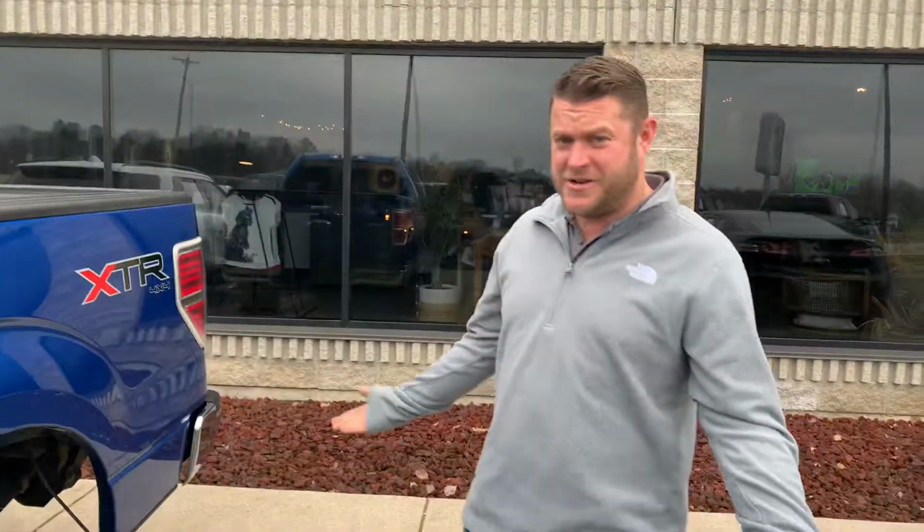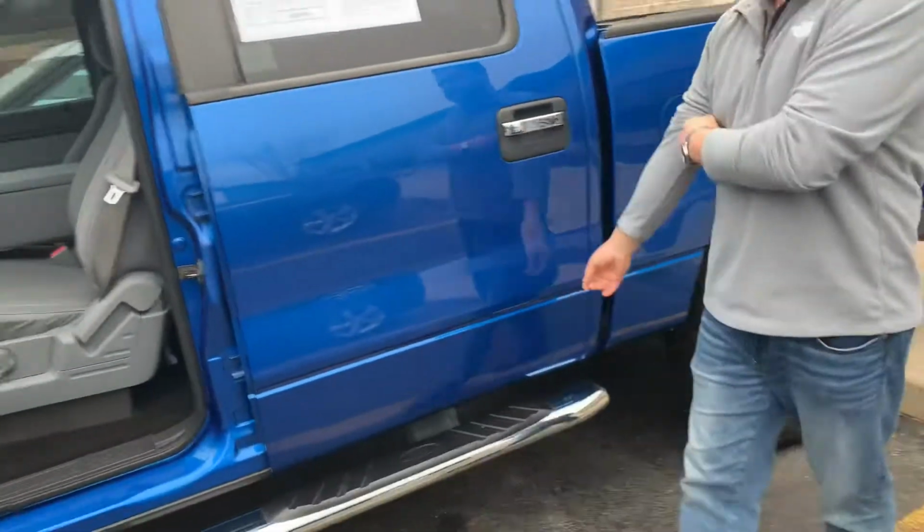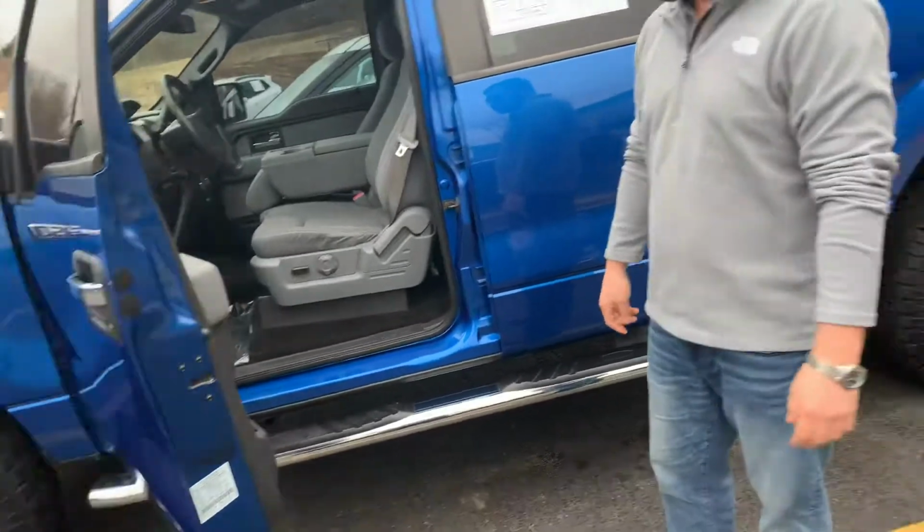Here's the cab corner and rockers on this side. Arguably the nicest 13 we've had out here. For sure. This is definitely the cleanest 13. 400 horsepower, almost 400 pound feet of torque. This thing will tow a ton. Automatic transmission, four-wheel drive.